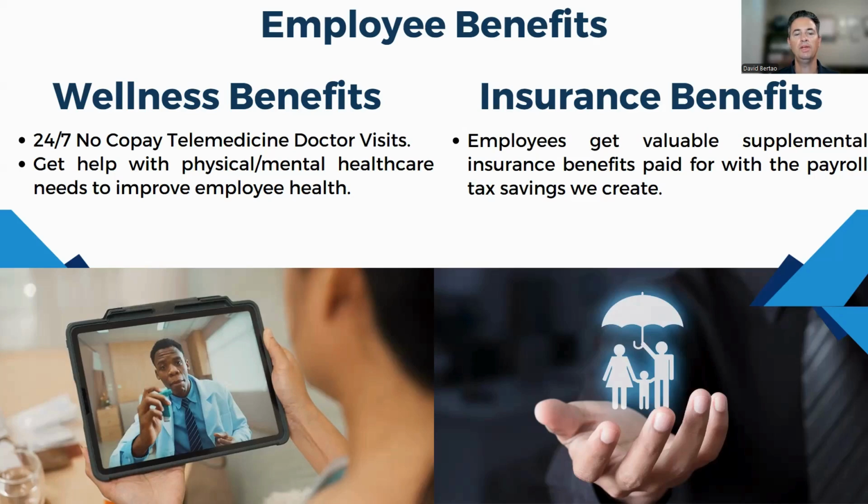So, it's a great resource for them. And there's going to be some leftover payroll tax savings that we can use to apply for supplemental insurance benefits. So we can pay for things like disability insurance, life insurance, vision, dental. There's a lot of different options here. I'll go over that in a little bit more detail later, but these are the type of benefits that you can get to your employees without having to come out of pocket for them. Not only do you not have to pay for them, but you'll be saving money at the same time. So it's an incredible program.